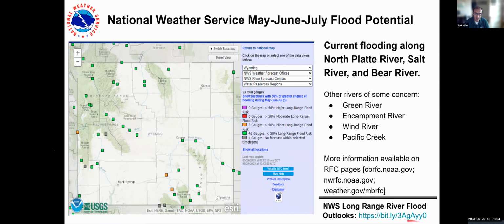There's also a lot more information on the River Forecast Center pages. I put the Colorado Basin, Northwest, and MBRFC links there. And happy to help if there's any other questions. All right, thanks, Paul.